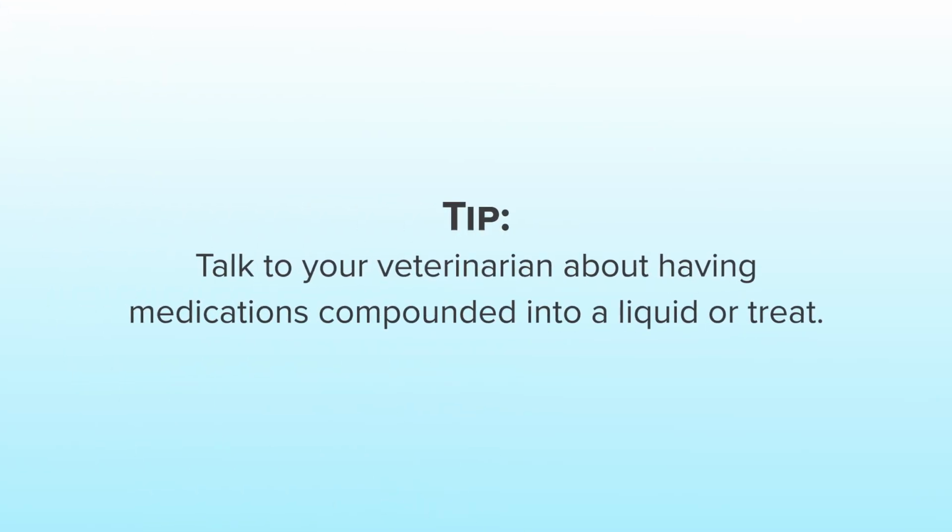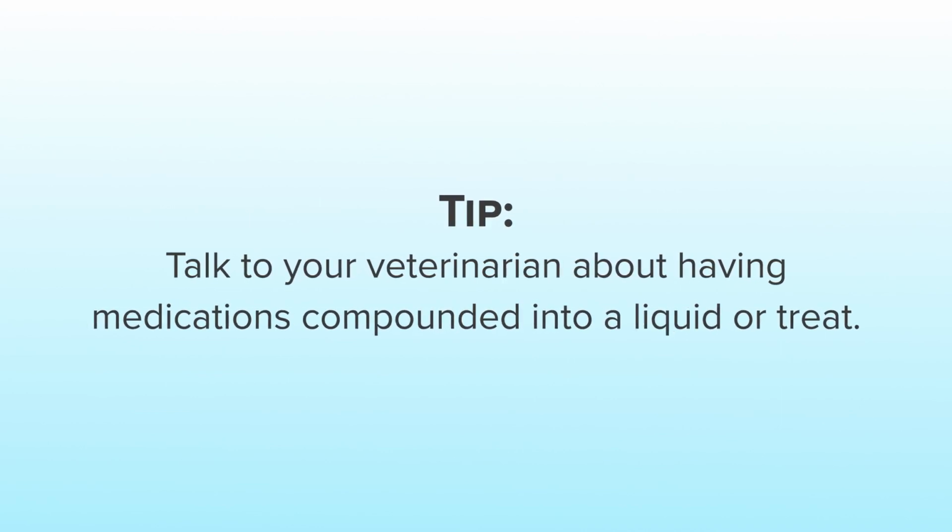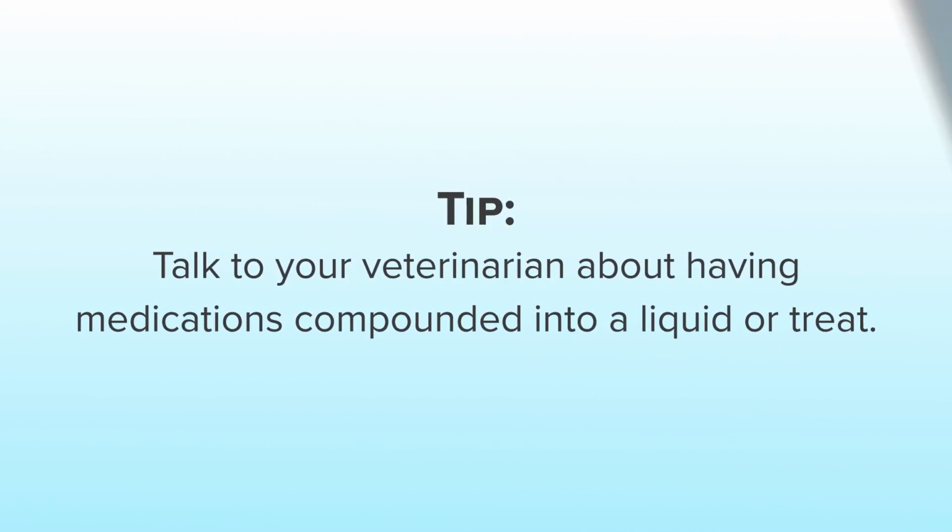However, some medications are pretty bitter tasting, and if they get a taste of that bitter tasting medication, they may avoid the treats altogether. You might talk to your veterinarian about having certain medications compounded into a liquid or a treat form that tastes better and has less bitterness to it.